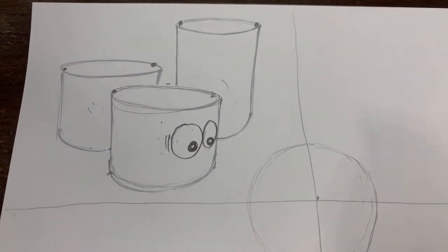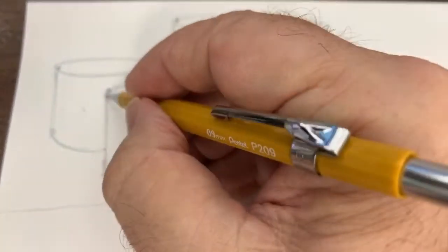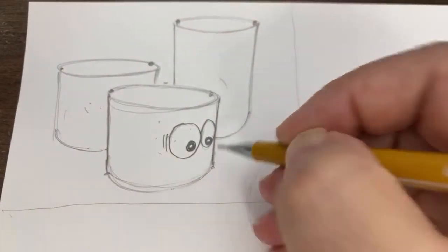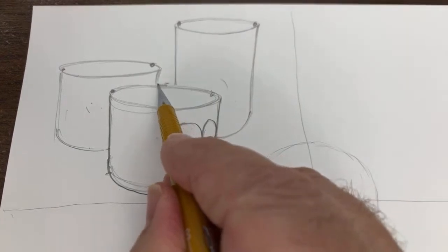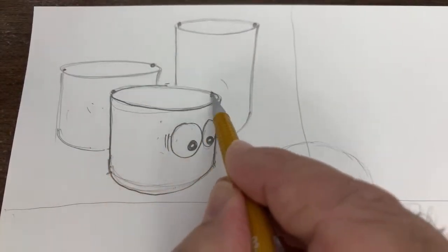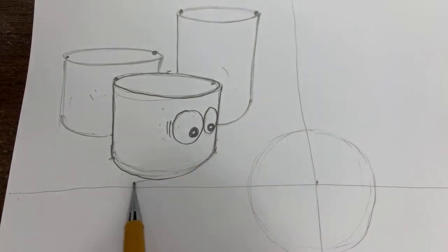All right. So now over here, I'm going to draw. Now, here's Marshmallow Mo. So we darken it in, curve the bottom. That's contour. Let's just go ahead and finish this one. Super detailed. Darken it and focus it. He's like the little brother. I'm going to put a shadow.